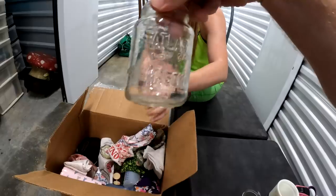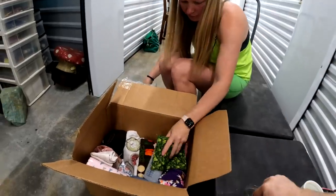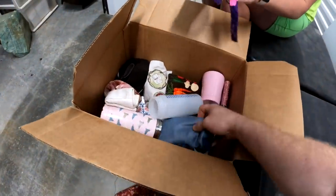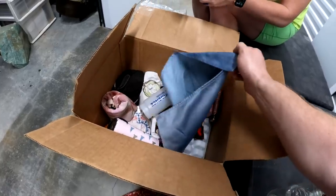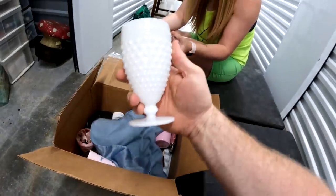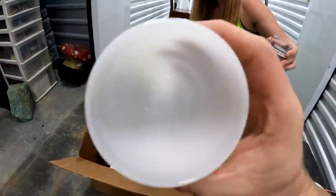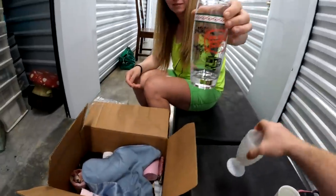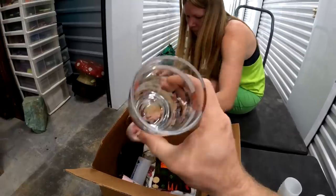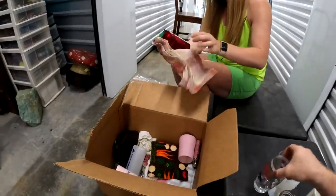I don't know. Here's another jar. I have to check and see if any of these are uranium. I think it's just their kitchen. No, this is collectible. That's beautiful. This is milk glass. Well, some people collect these. Yeah, I guess. You can get these free, guys. If you go to the spaghetti factory, they'll give you these glasses for free.